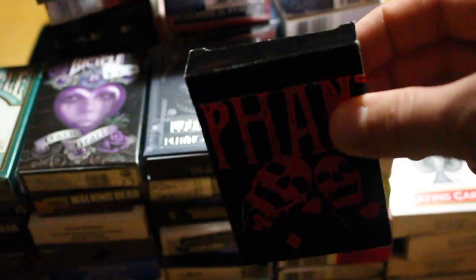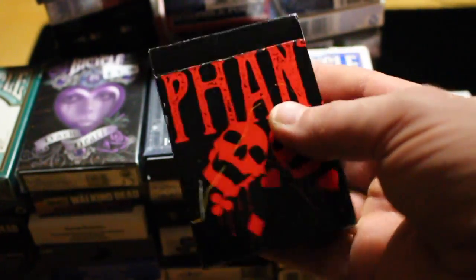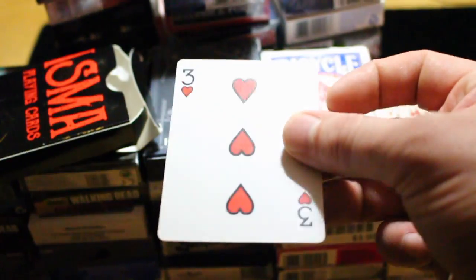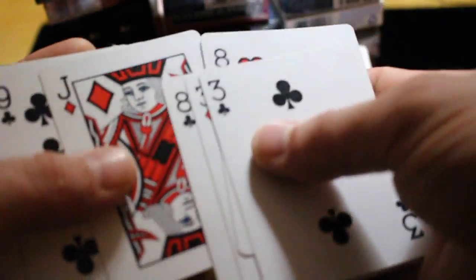And here's my second version of the Phantasma deck. This was made off makeplayingcards.com. And this is my second deck that I made, custom deck. And let me show you a little bit about the deck.